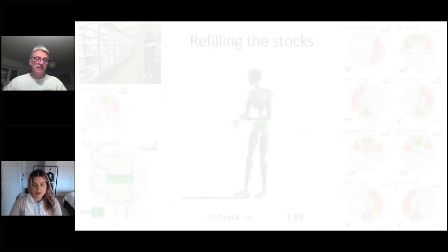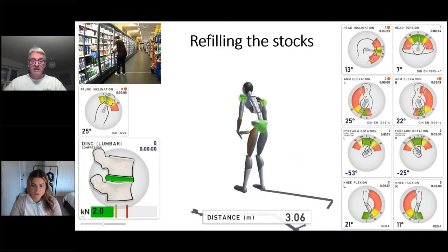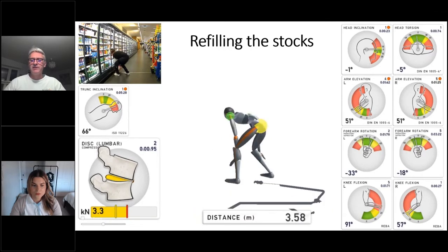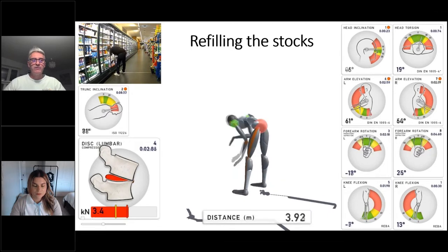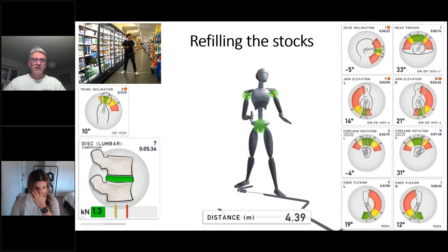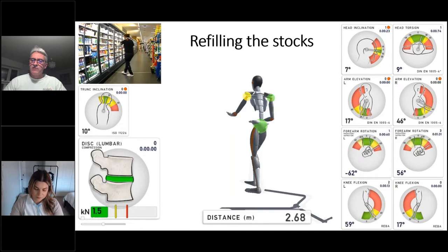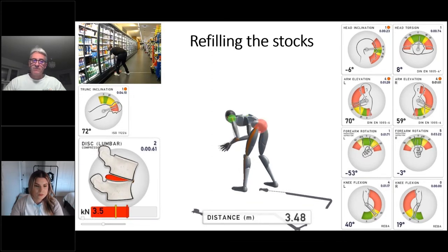Of course, we have more than two parameters that we are visualizing. Some more can be seen here. It's still a choice of all parameters that we offer in our software. Now it's about 22 parameters. You can see about 10 right now. And you can see also that we cover a lot of body regions.